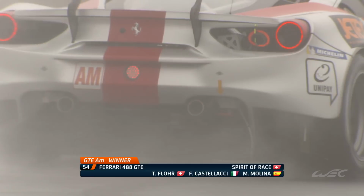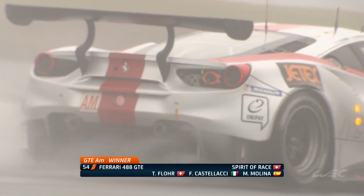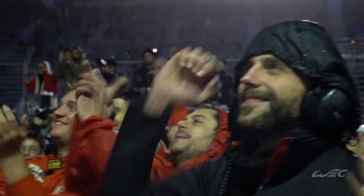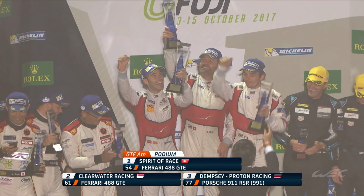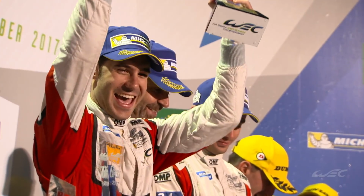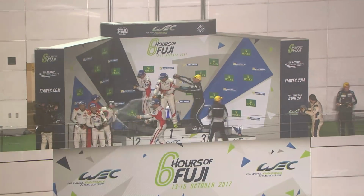In the GTE Am class, it was always a Ferrari battle between the pole sitters Clearwater and their rivals Spirit of Race, and it was the 54 team that came up with their first ever World Championship win. Clearwater in second and Dempsey Proton in third.